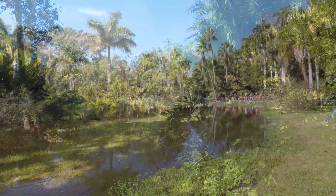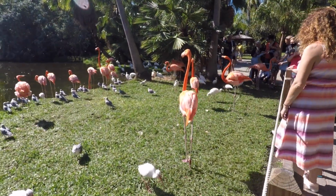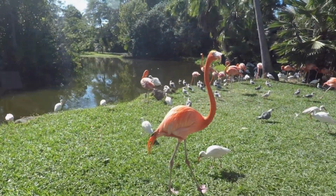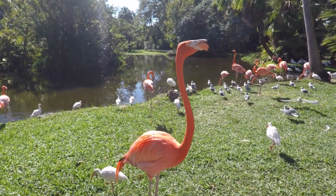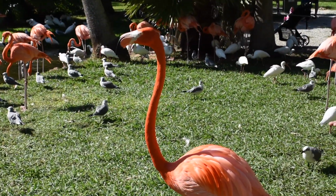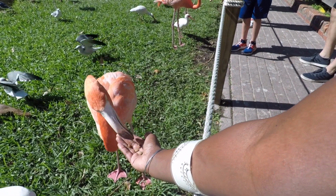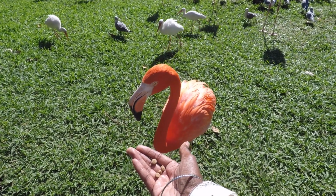We can see them from here, and this right here is the main attraction for many visitors to Sarasota Jungle Gardens, including us. At the time of our visit, admission for adults ages 13 to 64 is $17.99, and children ages 4 to 12 is $12.99. And in my opinion, the flamingos are worth the cost alone. Sarasota Jungle Gardens is one of the few places where you can actually feed a flamingo and get this close to them. To be honest, I don't know of any other place where you can feed flamingos. If you know somewhere else and want to save me some time on Google, tell me in the comments, please.